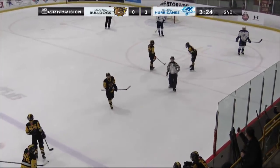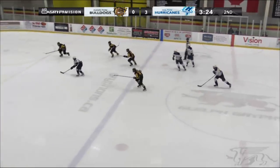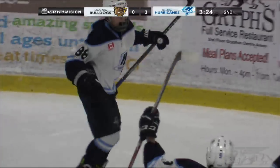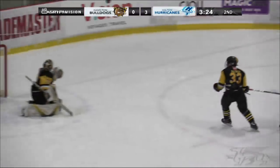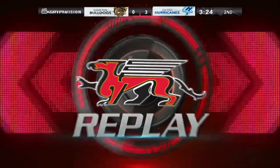A nice kill there by Halton, not giving Hamilton anything to work with there. See how McDougal was wide right on that play there. But back to what I was saying before, Halton giving Hamilton nothing, and that's what Hamilton needed, a power play, but wasn't able to score. Yeah, I mean, they had the offensive possession time, just no chances really.